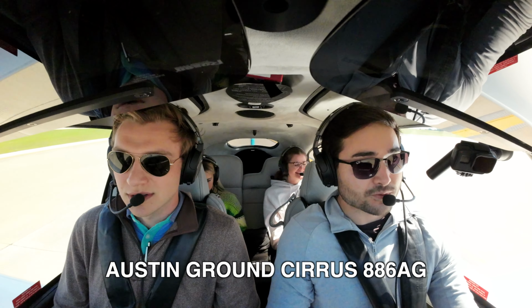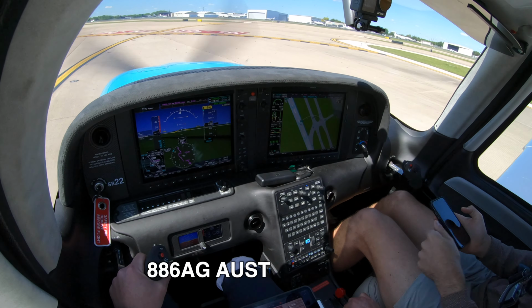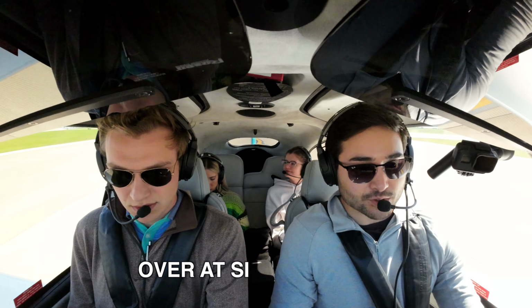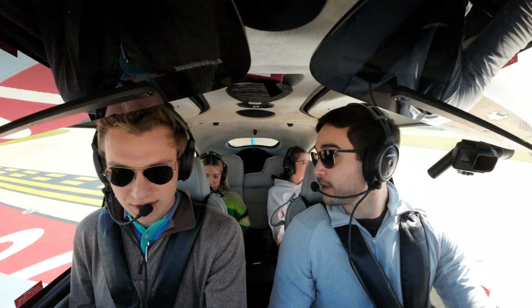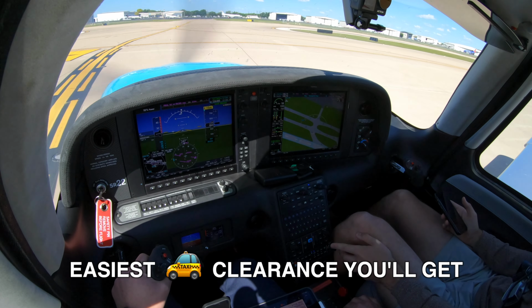Austin Ground, 6 Alpha Golf on Lima for Signature. 6 Alpha Golf, Austin Ground. I'm sorry, where are you parking? Over at Signature, 6 Alpha Golf. Jump off straight there. Straight ahead. Easy, right? Easiest taxi clearance to go get.